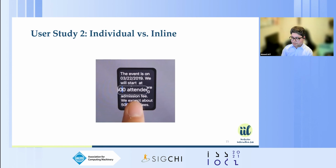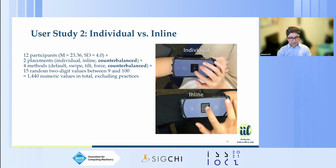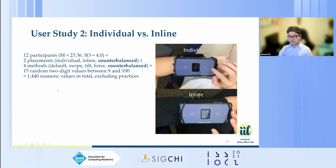So we tried to implement something like this, where there's a magnifier that maintains a distance from your fingertip to make sure that the fingertip is not covering the magnifier. You can see the number changing within the magnifier, so it enables performing the task with some visual feedback. And we conducted another study to find out whether there's any difference in performance when users are performing inline operations. We conducted a similarly structured study, only the methods were different, but the metrics and the procedure were the same.